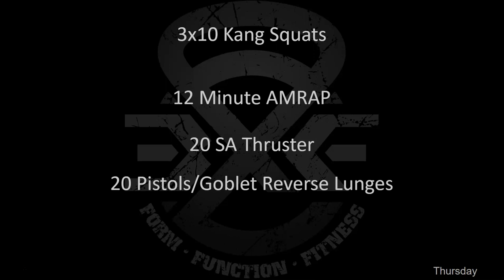With the pistols, this is not a day to play around with pistols and try to practice them. You need to pick something that's going to be proficient and allow you to move, looking to get at least 4 rounds in that day, and it's possible to get 6 rounds in. So if pistols aren't your thing, go ahead and go to the reverse lunges.